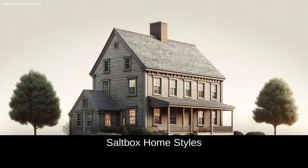Saltbox homes are characterized by their long, pitched roof that slopes down to the back, typically creating a two-story front and a single-story rear. This distinctive roofline was not only aesthetically pleasing, but also practical, helping to shed heavy snowfalls common in the region. Constructed primarily of wood, these homes often feature a central chimney, which provided heat to multiple rooms, and a simple, unadorned facade that reflects the Puritan ethic of simplicity and functionality.